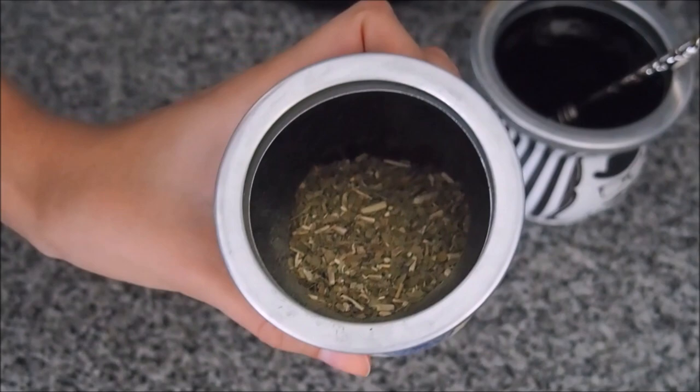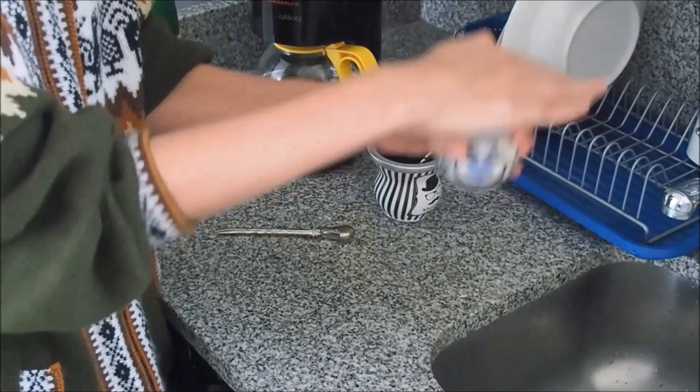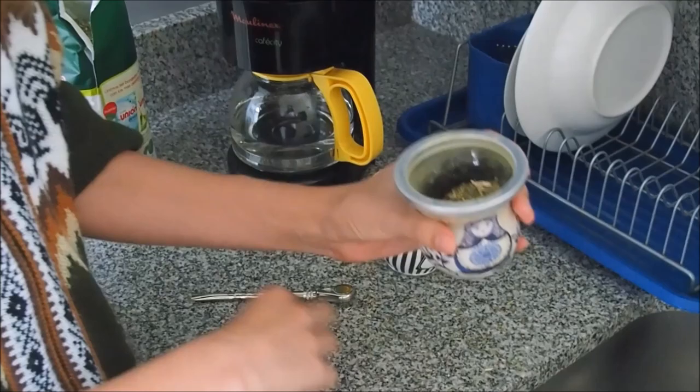And they say that you should put your palm over it and shake it, to help the smaller leaves, or like the powder, settle near the top so it doesn't get stuck in your straw. But my hand's too little, so it's flying everywhere. Look at that powder. Anyways.